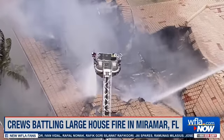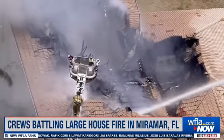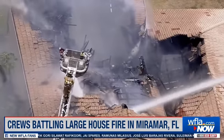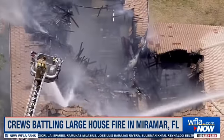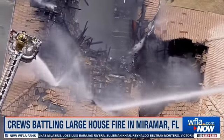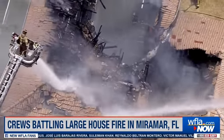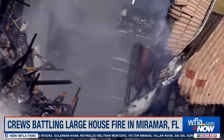One of the things we haven't talked about is, was anybody home at the time of this fire? We don't know until fire crews or their public information officer, their PIO, passes along any information to local media. We're here in the Tampa Bay area sharing this feed out of South Florida, so we don't know if anybody was home at the time, or if there was an incident that started this fire.